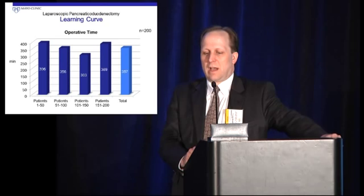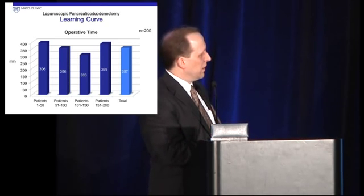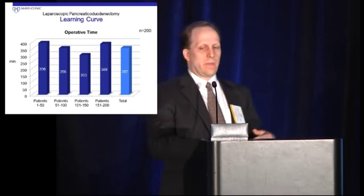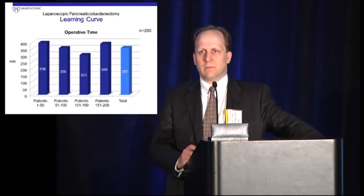If we look at just the operative time, you can see a nice gentle drift here in operative time. This is grouped, the 200 patients grouped, 50 patients each group, so not by time but by number of patients that we did. And you can see there's a little gentle curve there, and I think that was part of the learning curve. We were getting this down. It was down less than 6 hours pretty routinely.